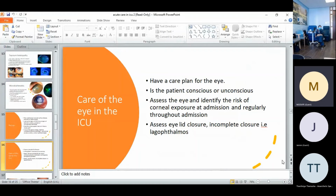And after we've assessed the eye to see, is the patient able to close their eyes normally? Are they at risk of their eyes being exposed, probably due to them having had muscle relaxants or them being unconscious? You want to also check, are they having mechanical ventilation or any oxygenation that could put them more at risk of having problems with the surface of their eye? And all of this should be assessed first once the patient comes in, and again regularly throughout the admission, because this will help you to change the treatment plan if need be as you go along. Next slide, please.